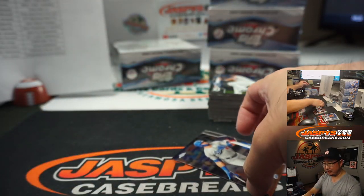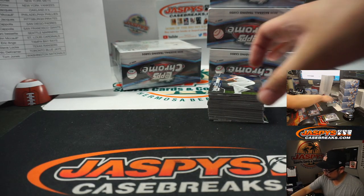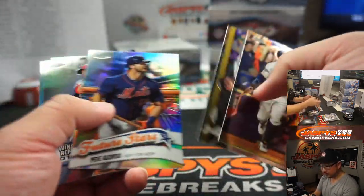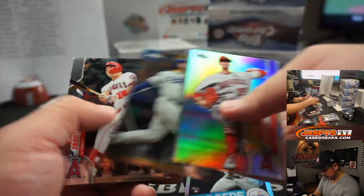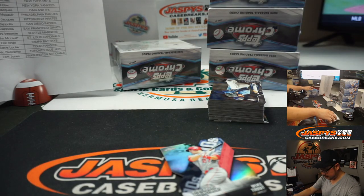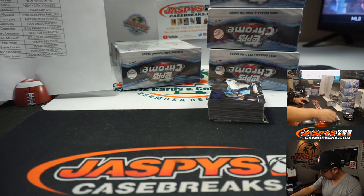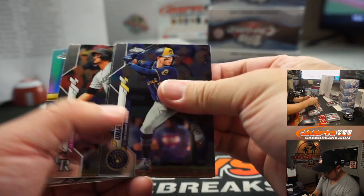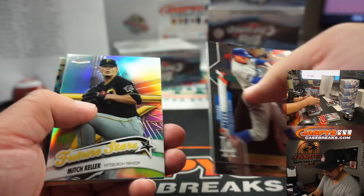I like Edwin Rios, too. I'll save one of these. All these will ship anyway. But... Mike Trout die cut. Gavin Lux, 85. He's been hitting a lot better lately.